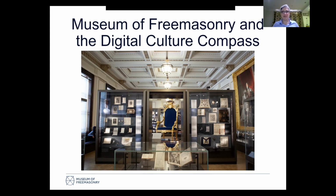Hi everyone. I'm Louise Pichel and I'm the Assistant Archivist at the Museum of Freemasonry. We're based in Freemasons Hall, Covent Garden in London, which is a beautiful Art Deco building in its own right. And our collections include objects, books and archives on all aspects of Freemasonry from all over the world over the last 300 years or so.